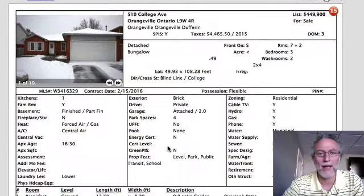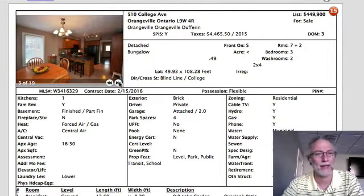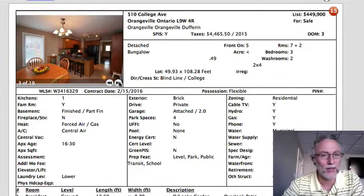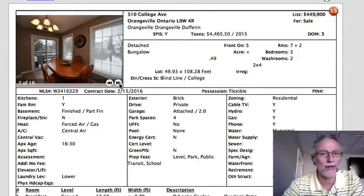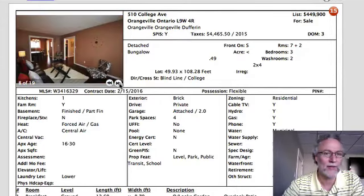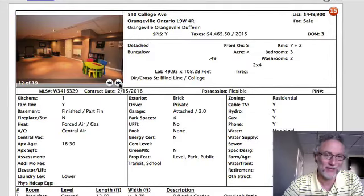Next one is 510 College, and it's 449. It's a detached bungalow, pure bungalow, and I think it's great. I like this one. I've got seating up at the island there. Kitchen is done really nicely. It's an eat-in portion there as well. Dining room, living room off to the front there. And I believe that the basement's finished as well with pot lights.